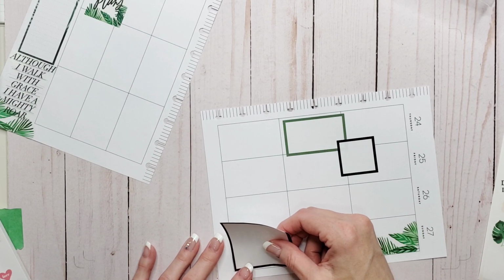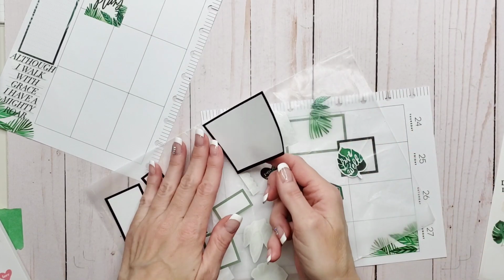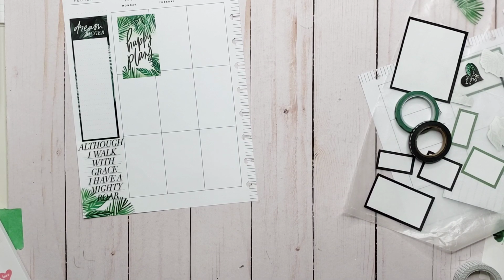We're good. I didn't bring out any washi. I just realized that. Hold on, let me see what I can find. Sorry, I keep pausing the video on y'all. Okay, I found a couple of options.